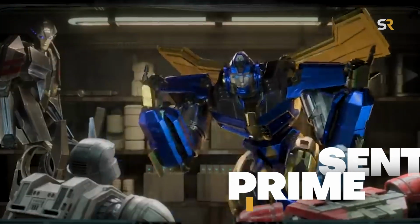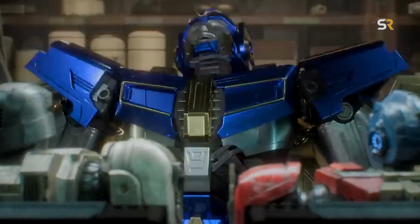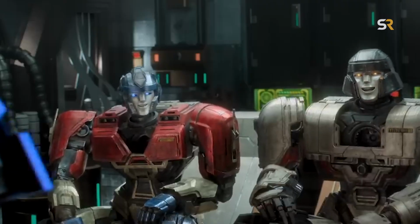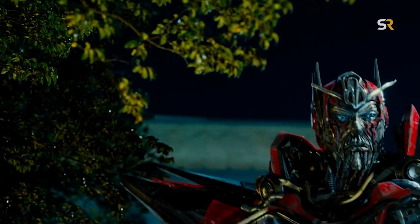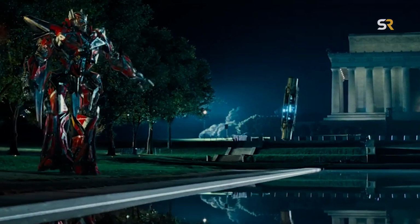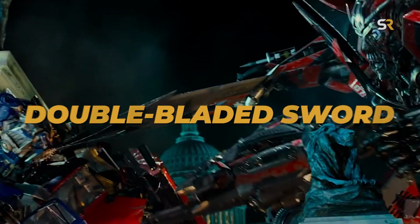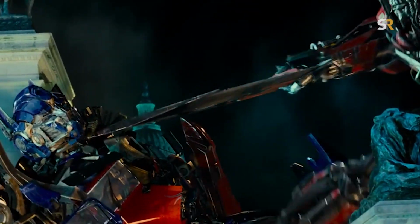John Hamm's Sentinel Prime acts as a mentor for the heroes of Transformers 1, but as the ruler of Cybertron, he also has ulterior motives. The last time Transformers fans saw Sentinel Prime in a movie was in 2011's Transformers Dark of the Moon. The animated Sentinel Prime interestingly wields a double-bladed sword, the same weapon as the 2011 movie.